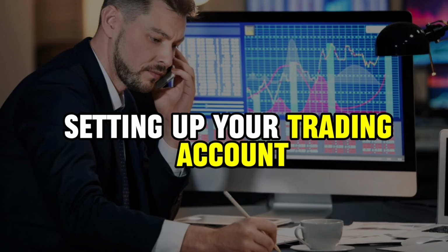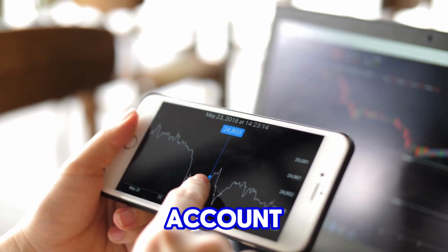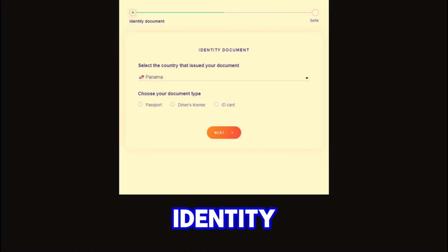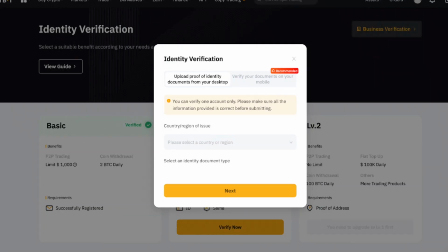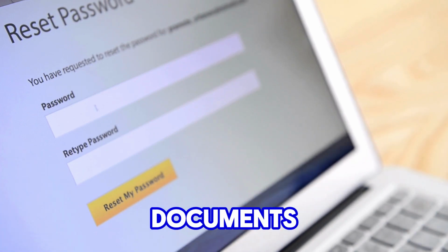Setting up your trading account. Once you've chosen a platform, the next step is to set up your trading account. This usually involves registering on the platform, verifying your identity, and securing your account with strong passwords and two-factor authentication. Verification processes may vary, but typically you'll need to provide personal information and identification documents.